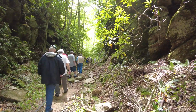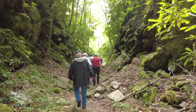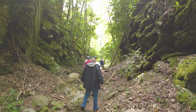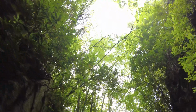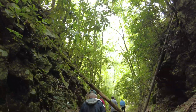But right now you can't even get a speeder to that because of this rock slide, which has a tendency to happen in a place like the Doe River Gorge. The people at the Doe River Gorge were kind enough to make a little bit of a footpath for us so that our bus tour could walk all the way to the current end of the line. And really a little bit past the current end of the line.